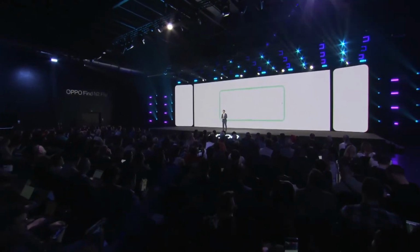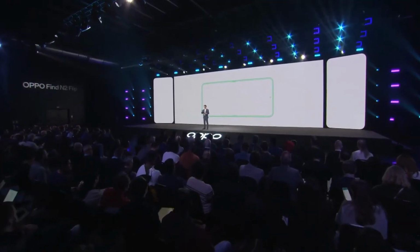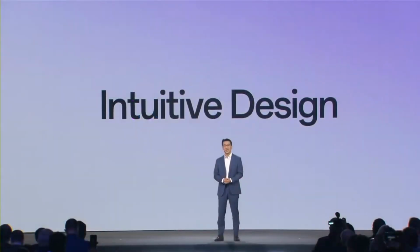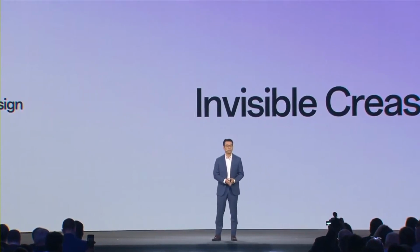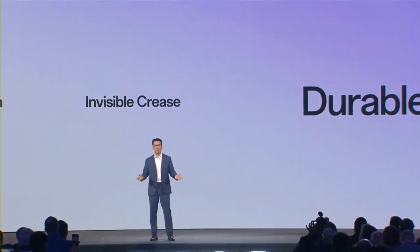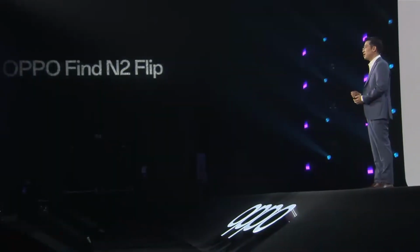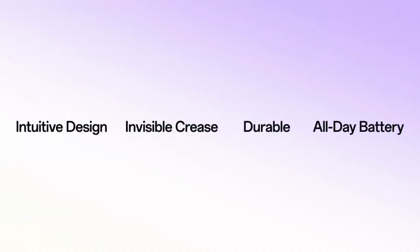In fact, there are 4 principles that we took into consideration. First, it needs to have an intuitive design that is easier instead of harder to use. As a folding phone, it should have an invisible crease that doesn't annoy you. It should be very durable, and as a good daily driver, it needs to have an all-day battery life. Only if we accomplish all 4 of these principles at the same time can we call it a truly good flip.